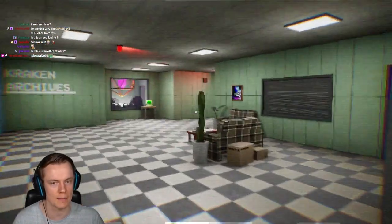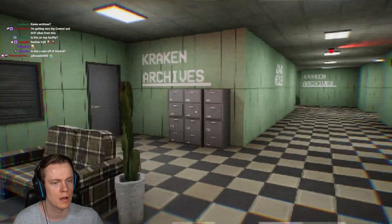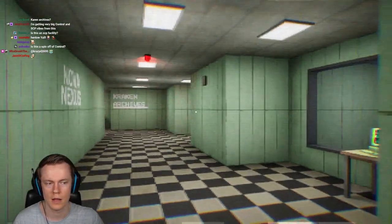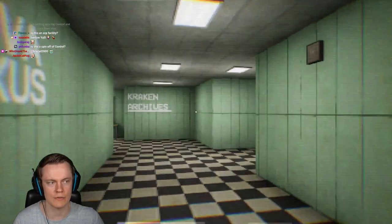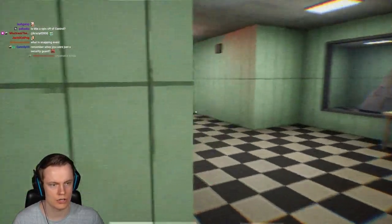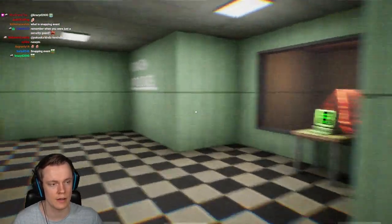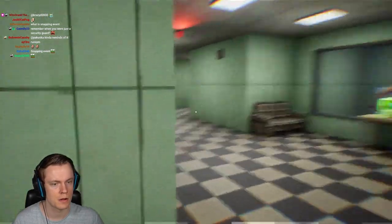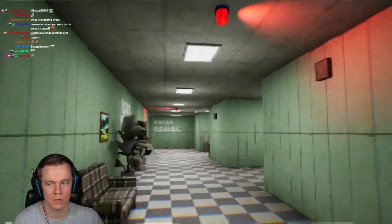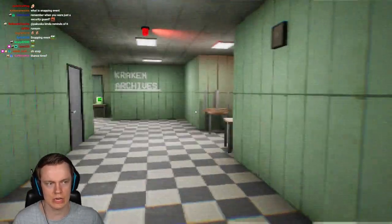Alert. Here we go. Perfect timing. Snapping imminent. I repeat, snapping imminent. Please go to a designated safe zone as soon as possible. Can I go to a safe zone? Uh-oh. Shaken. What is a snapping event? Some kind of wormhole event? Alert. Snapping imminent. I repeat, snapping imminent. Please go to a designated safe zone. I don't have a safe zone! As soon as possible.